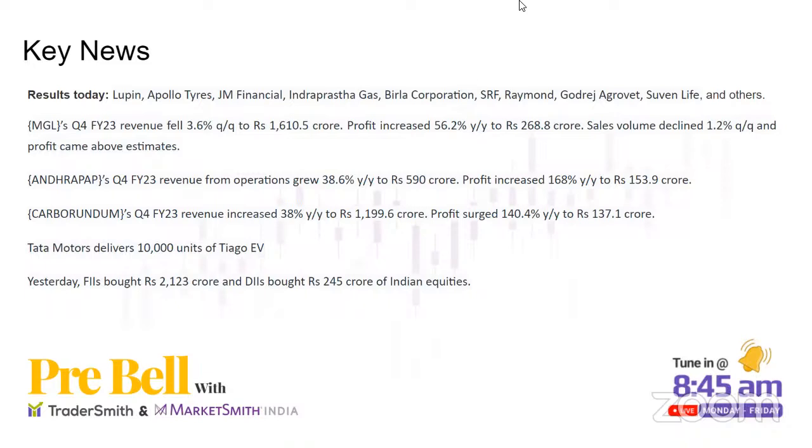Tata Motors delivered 10,000 units of Tata Tiago electric vehicle car. Positive news on the automobile front. Tata Motors has been doing good in the EV segment especially, and also on the IC engines front. Also, they are doing good.